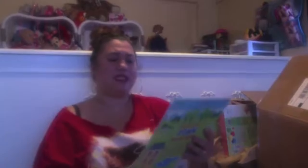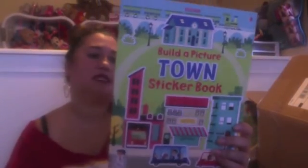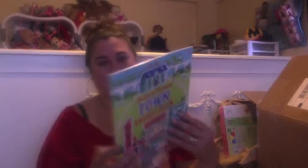The next book is Build a Picture Town Sticker Book. So you're going to put all the buildings, cars, trucks, and busy people together to create the pictures in the neighborhood. Aww. Reminds me of Mr. Rogers' Neighborhood.